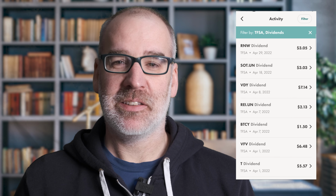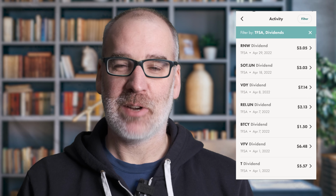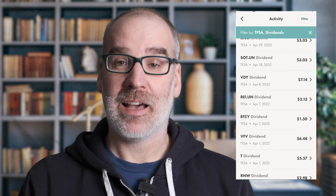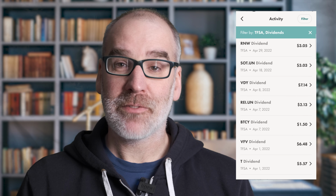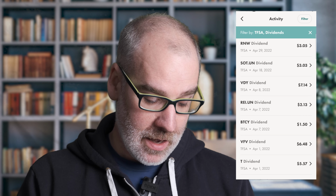We've drilled down into the settings into our dividends for the TFSA. You can go into the transaction summaries and you can actually select and filter by different transactions to see. So let's go back to the beginning of the month. Received a Telus dividend for $5.57. VFV, that's the Vanguard S&P ETF that we have, $6.48.